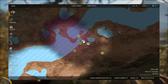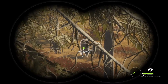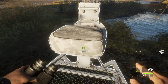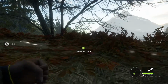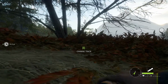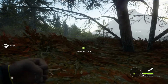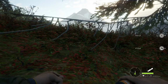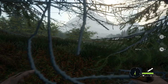Because we got a lot of noise around here, so let's try not to get the hunter pressure too high. The only thing I can do is get down and try to sneak around. Well, let's try. So we're gonna get right behind him and hopefully get a shot on him. I think this is a good spot. See what we can do here.